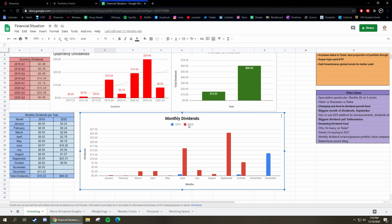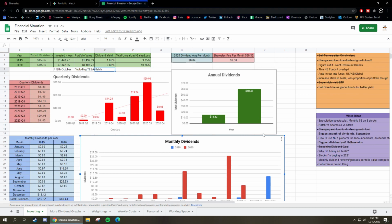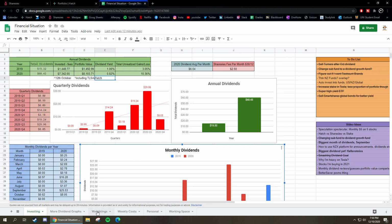But 2020 reflects our investments a bit better, as it sees January and February being small, growing into March and April, seeing June be huge, and then seeing September be bigger, and then December again should be bigger than these two by far. Maybe even combined. I don't actually know what I'm expecting for December, assuming no cuts or removals and stuff like that, but it should be huge. So yeah, we'll look at the weightings now.